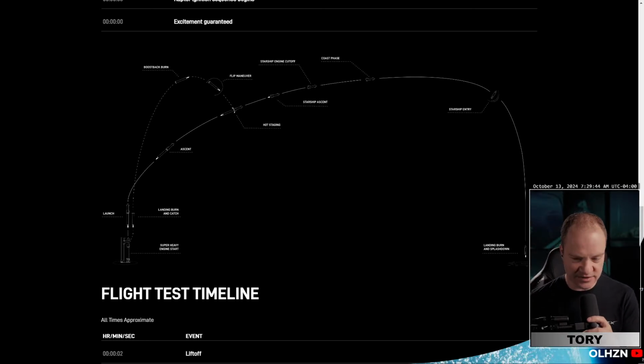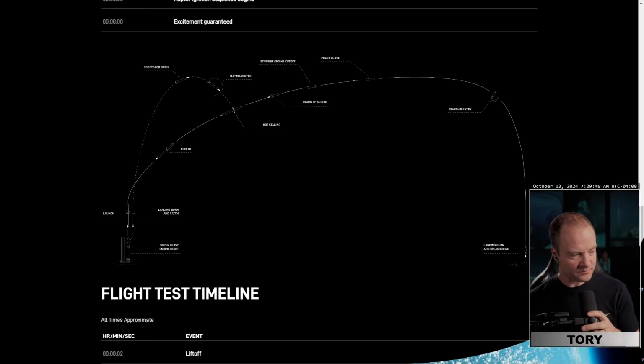Now, for that boostback burn, for safety reasons, the booster needs to receive a manual command from the ground before the end of the boostback burn to give the booster the go or no go for the catch attempt. So by default, the booster will land in the ocean unless, after launch and prior to the end of the boostback burn, it receives a manual command from the ground to say you are go for the catch attempt. So that's a little bit of a safety factor there.